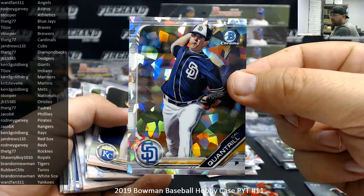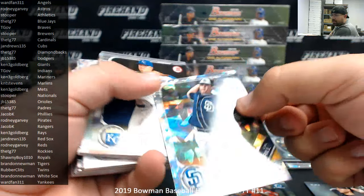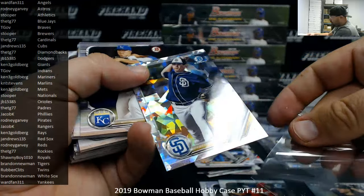Cal Quantrill for the Padres, Atomic Refractor. Padres going to TG77.